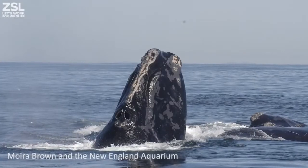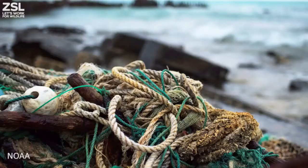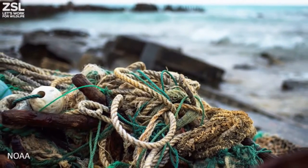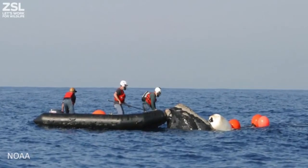For other species, like the North Atlantic right whale, these are much larger animals, bigger whales, but still the same kind of threat. A long rope from the sea surface to the seabed, where the fishermen have their pots, and it's this rope, usually made of plastic, that is very good at actually entangling these large whales, and then they can't escape.